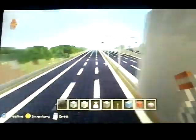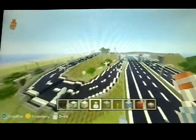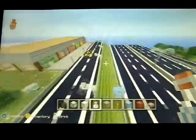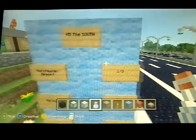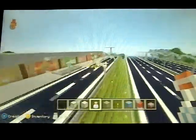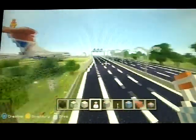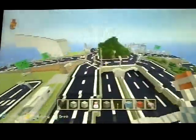Speaking of street lamps, I also extended these ones along here as well. So many things done. I think I did the sign there as well. So we've got M5 to the south, Norchester Airport, a third of a mile, Norwich 4 miles, and Dartmoor 39 miles. Random cities I came up with, as if they were going there. And that sign's still there, isn't it? Oh yeah, I had that before. That is pretty much everything changed for the roads, I do believe.